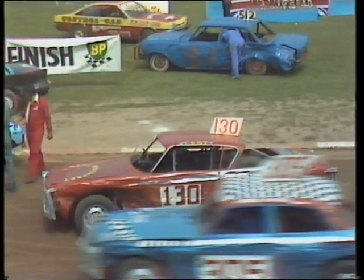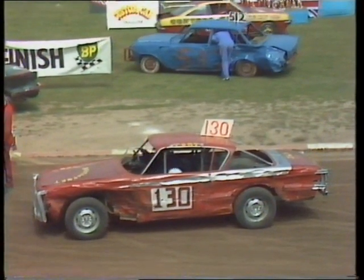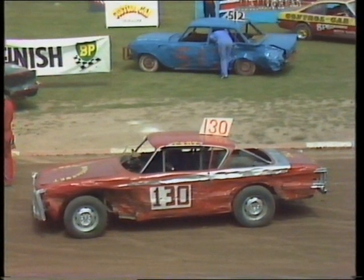Well, there we are. That's the man that came out top of the heap in this one. Car number 130, Dave Davenport. Smashing. I really enjoyed that. Hope you did.